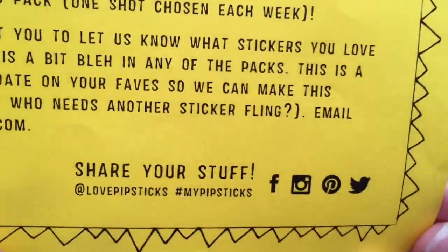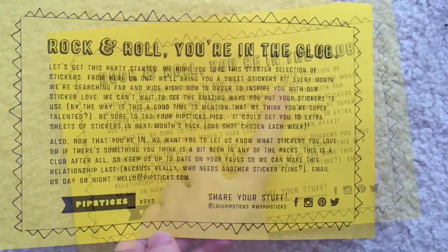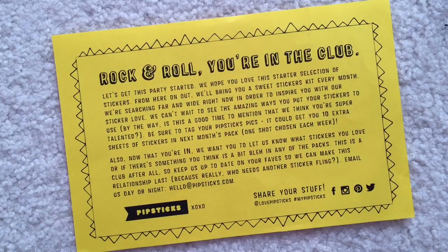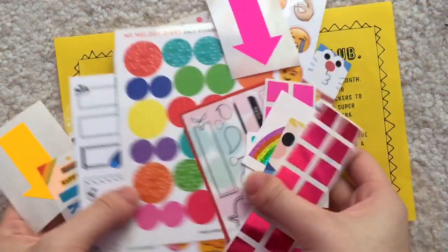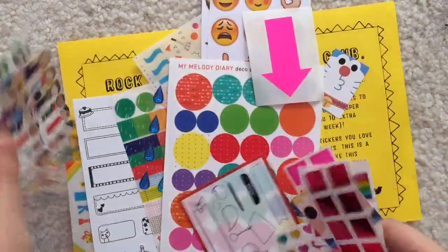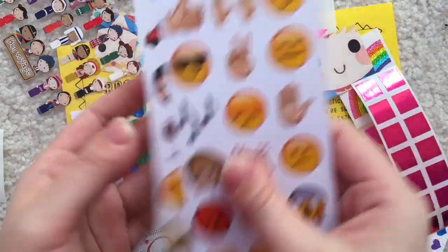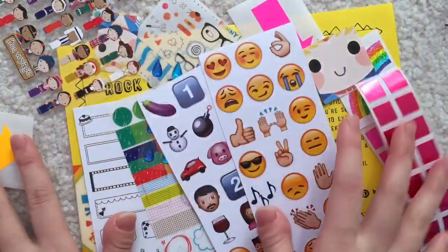You can check them out at Love Pipsticks and Pipsticks.com. This is the starter selection of stickers. I'm not sure if you order now this is exactly what you're going to get, but it's pretty awesome. You can see this is a ton of stickers. This is a crazy assortment, and it's so much fun. I love all of these stickers.